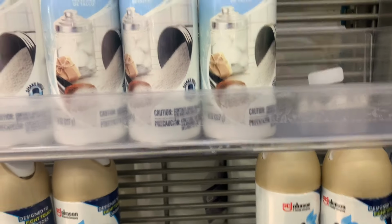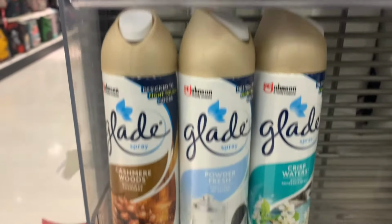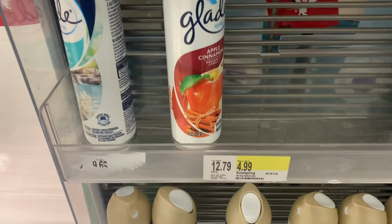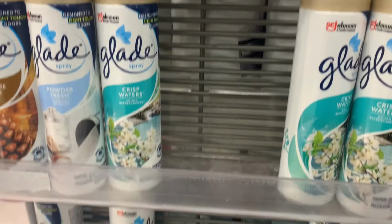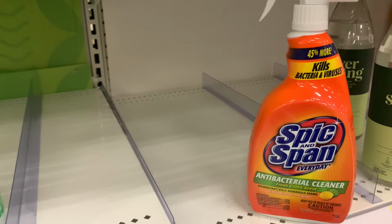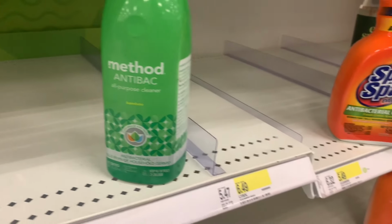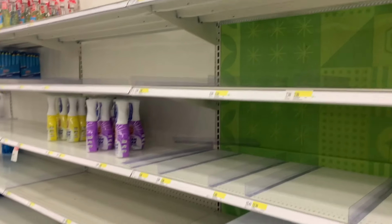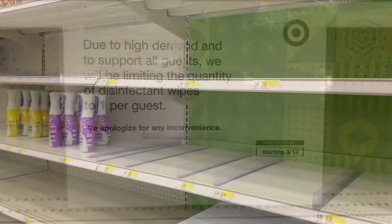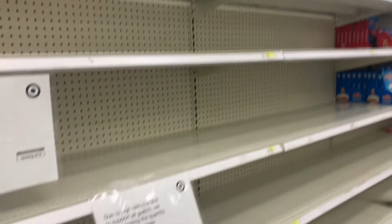Okay, I found the Glade, and they do not have what I'm looking for. And look how much it is. Okay, so as far as antibacterial cleaners, they have a very sad selection. They have some Spick and Span, and they have one of these Method Antibac. And then these are just regular cleaners, and it's kind of a sad selection there. But it doesn't matter because, let's see.